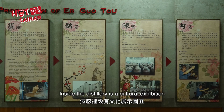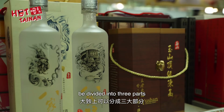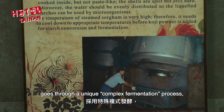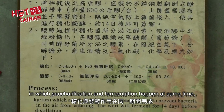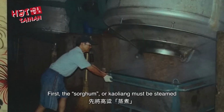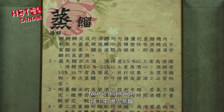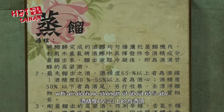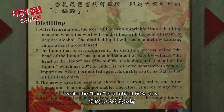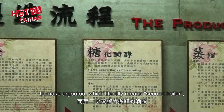Inside the distillery is a culture exhibition that takes you through the production of 二锅头. The steps involved in making Gaoliang can generally be divided into 3 parts: yeast production, brewing, and packaging. Gaoliang liquor of Longtian Distillery goes through a unique complex fermentation process in which saccharification and fermentation happen at the same time, and the mixture is steamed and brewed 3 times over. First, the sorghum or Gaoliang must be steamed. Once cold, we mix in some distiller's yeast and let the saccharification process take over. Next is distillation. The first distillation is foreshots with an alcoholic strength of about 65% and above. The middle cut is about 55% to 60%, while the feints are at about 50%. The middle cut is then distilled for a second time to make 二锅头, which literally means second boiler or second distillation.